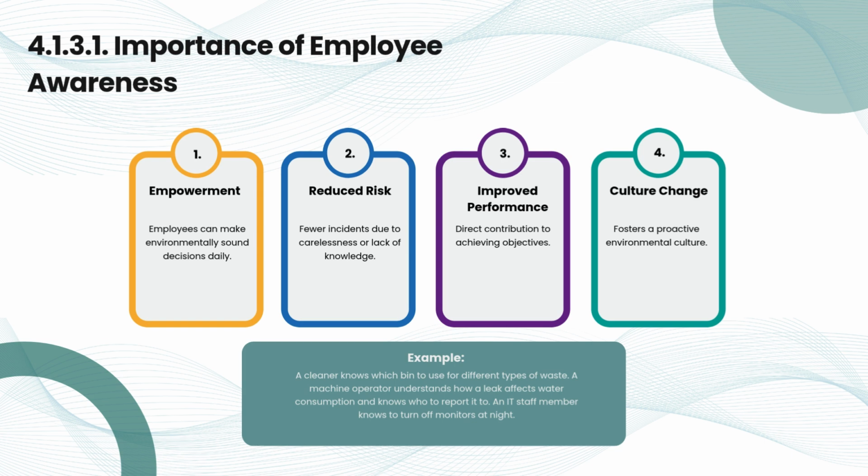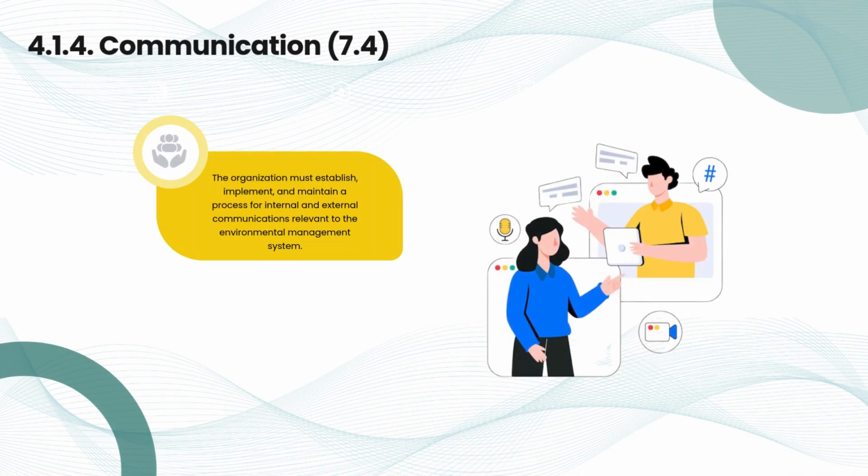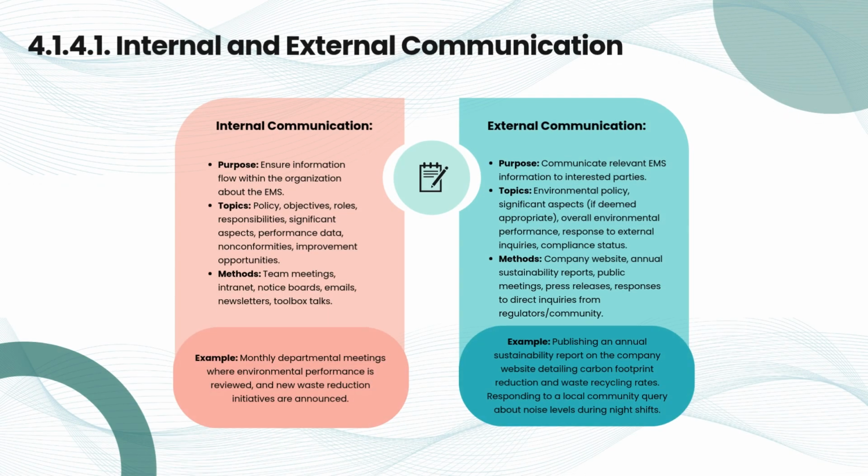Clause 7.4 is about communication, which is essential for any system to work effectively. You need a process for both internal and external communication related to your EMS. Internal communication is about ensuring information flows smoothly within your organization. Purpose: to keep everyone informed about the EMS.